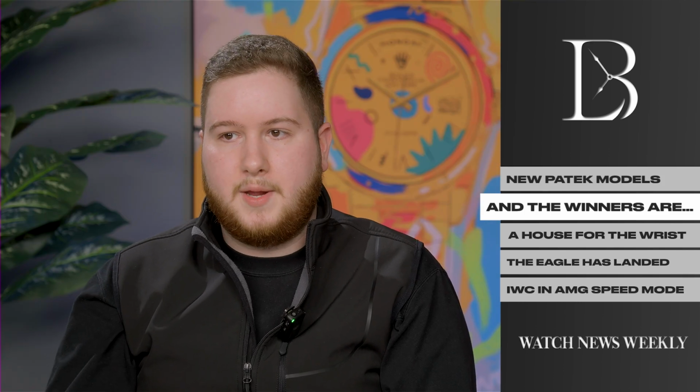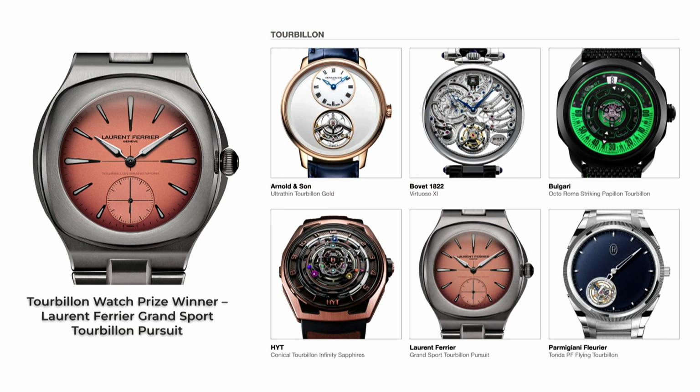If you had to pick out of this lineup, what are you going with? I think the Laurent Ferrier is a good choice. That's probably the one I would go with. Again, they didn't invent something new. That movement's been out. They did it in many wristwatches. They just did it in a gorgeous salmon dial. But honestly, I think the HYT is probably a more deserving winner.